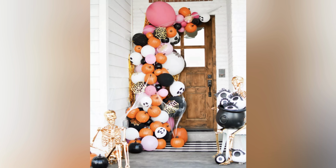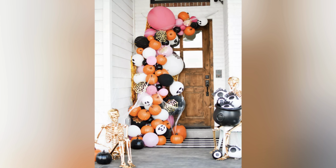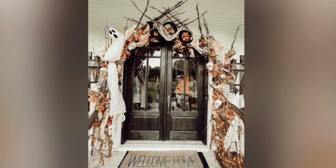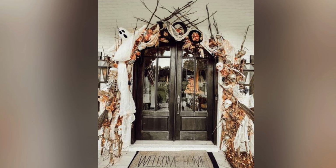Motion sensor scares. Use motion sensors to trigger spooky sounds or movements, like a creaky door, a popping skeleton, or even a ghost that swoops down as trick-or-treaters approach.